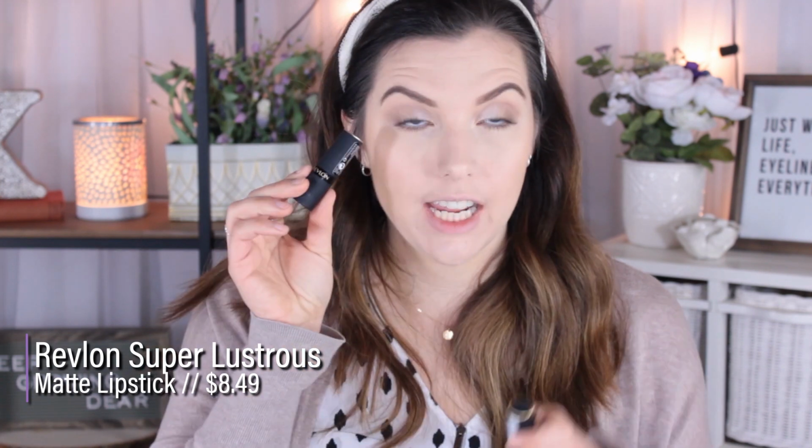But then I have these 2 Revlon lipsticks. These are the new formulated Revlon Super Lustrous Matte Lipsticks. They came in new packaging and everything. I have 2 different shades. The first shade is 003 Pick Me Up, and then this shade is 004 Wild Thoughts. So I will swatch these for you just on the back of my hand. So this is the shade Pick Me Up right there. And then this is the shade Wild Thoughts.